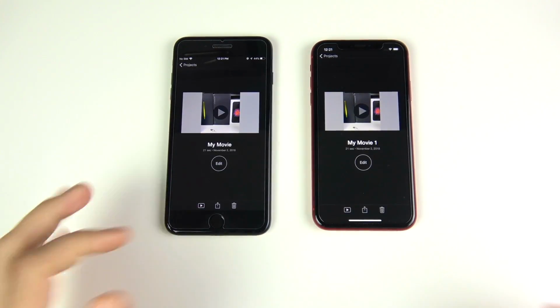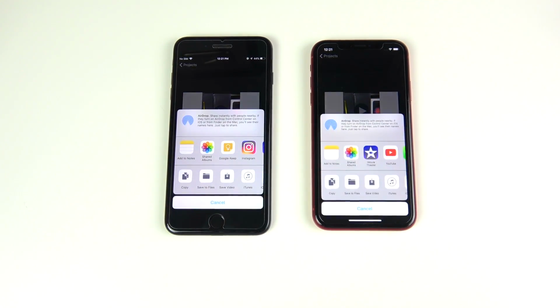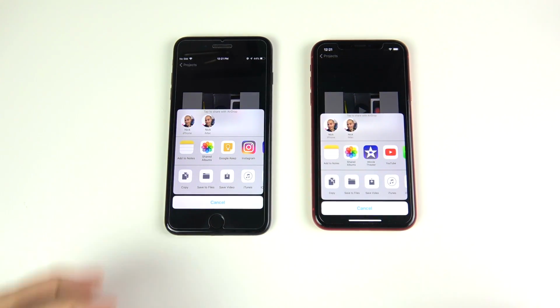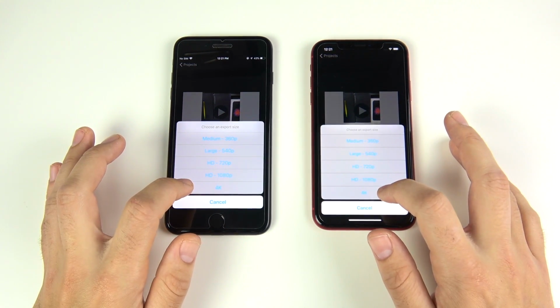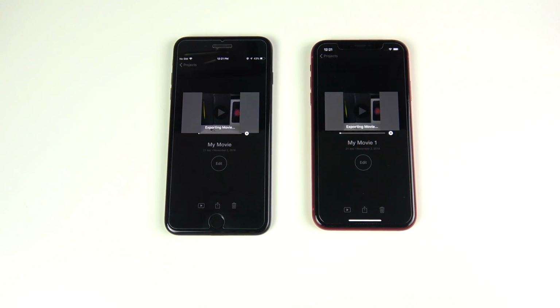Okay guys, so the same 21-second 4K 30 clip here on both from iMovie. We're going to go ahead and render this out, see which one is quicker in 4K. 3, 2, 1. See which one can export this first. I will speed it up if it takes too long, but it looks like the XR is in the lead. I'm going to speed it up. I'll see you when we're at the end of this render.